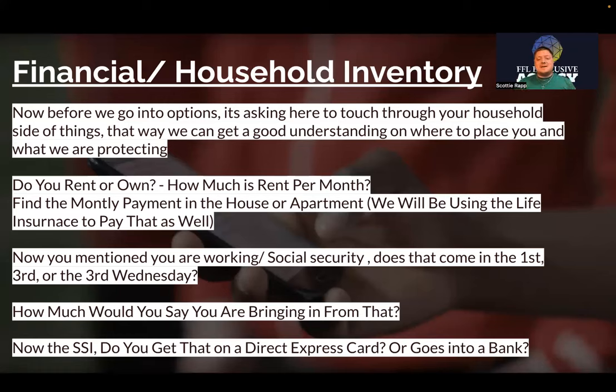You can ask them, hey, does that come in on the first, the third, or the third Wednesday? And then you ask them budget questions, and you always have to ask, now the Social Security, like if they're on Social Security income, guys, do you get that on a Direct Express card or does it go into a bank account, right? The reason we ask that is because some insurance applications require routing and account number. Some of them allow Direct Express, like Prosperity or AIG or Transamerica. Americo doesn't. Aetna doesn't. They require routing and account number.